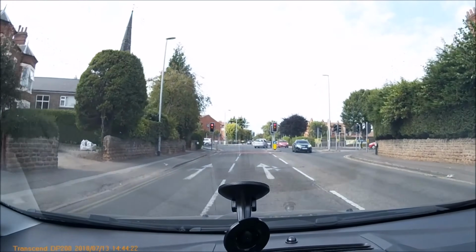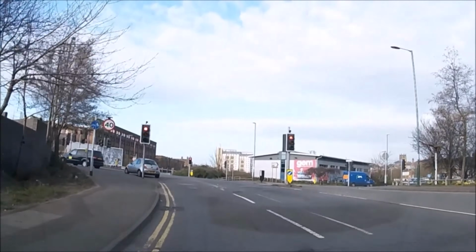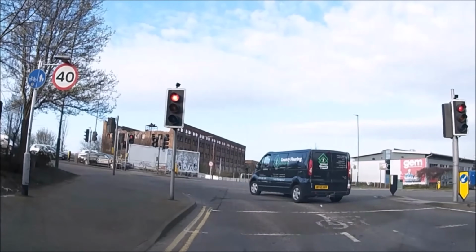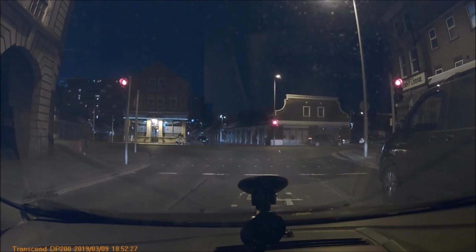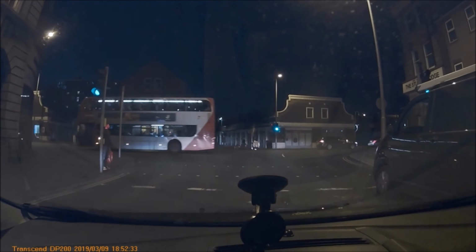This was a very near miss, plenty of time to stop, just no care at all, almost colliding with a white car that was turning right. This driver is in the right hand lane that should turn right, doesn't bother about the red light and also turns left. Here's a final example of why it's so important to check, even on a green light, that it's safe to proceed.